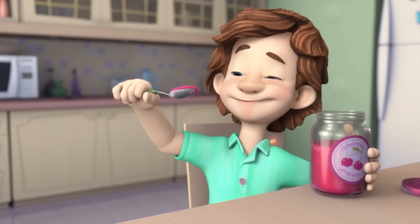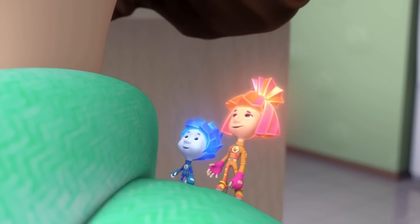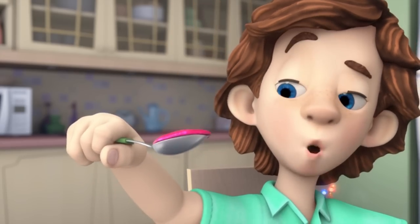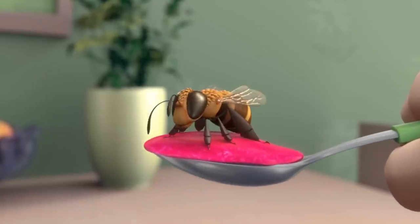Tom Thomas! Hello. How come you're eating jam straight from out of the jar? Because... it tastes so good. Oh, a bee!